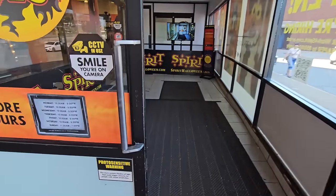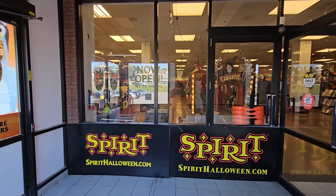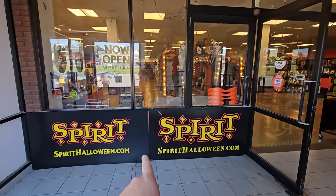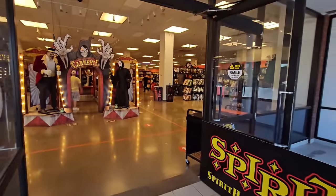Why do I always grab the door that's locked? Wow, even from right here, this looks like an enormous store. I love how we got the Spirit signs down here, the Spirit signs over here. The automatic doors are already open. Wait, did you see how that TV right there just filmed me as I walked in? It was filming me as I was filming it.